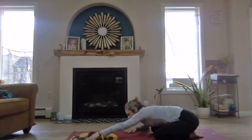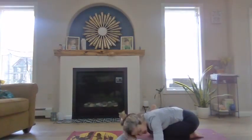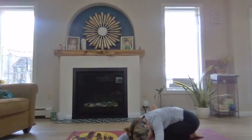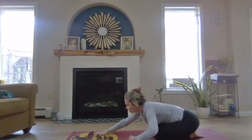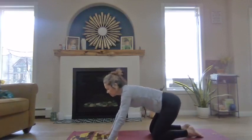And then inhale back through center, walking your hands over to the left. So right arm reaches long, maybe resting your forehead on your left forearm. Sit bones reaching back. So feeling a stretch from your right hip all the way up through your right fingertips. Inhale back through center. And then exhale back through tabletop.